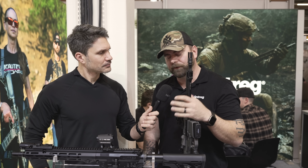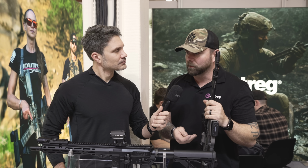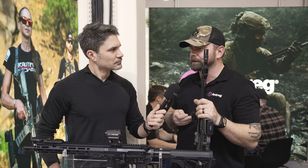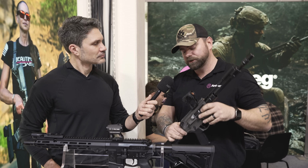Actually, the first reason is the weight. Another reason is mil-spec tolerance, because 416 is a military version. In civilian, it's an MR223, and it's not mil-spec. Right. So you can even change the parts inside.